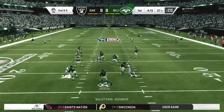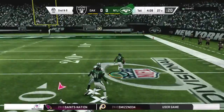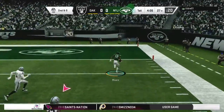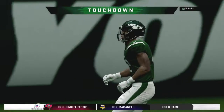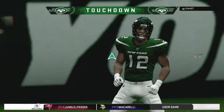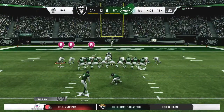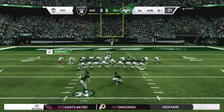Looking to throw on 2nd down. Blackman looking deep. He's got a man. Complete. There he goes, right side. And all the way in. Touchdown, New York. DJ Moore, 73 yards. As his guys are able to strike first here in this opening quarter.